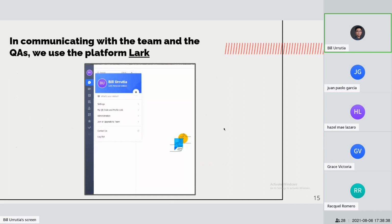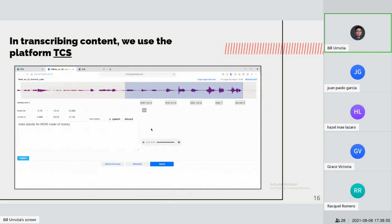So in communicating with the team and the QAs, we use the platform Lark. So here's my personal Lark. This is the one on my desktop, but I also have it on my smartphone so when I'm outside I can check the messages. Okie dokie. And in transcribing content we use the platform TCS.